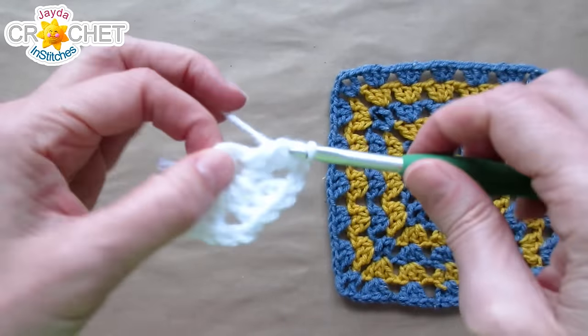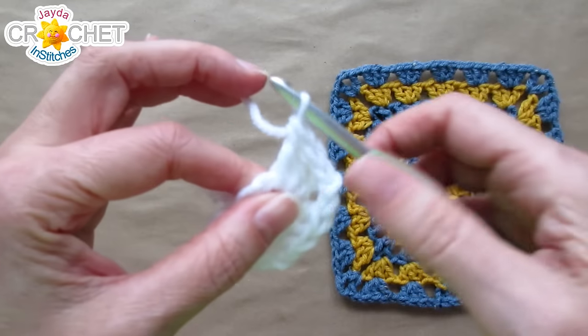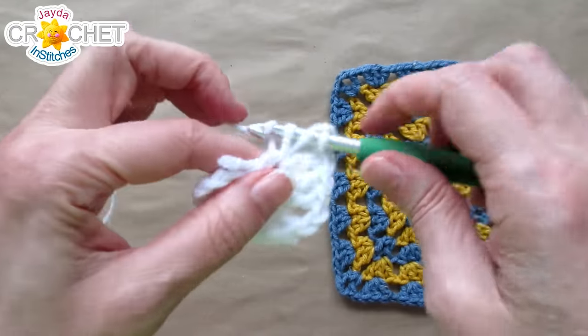So 3 double crochet, chain 2, 3 double crochet, chain 2, 3 double crochet, chain 2, and one more. 3 double crochet, chain 2.